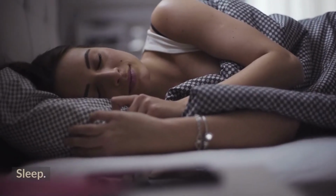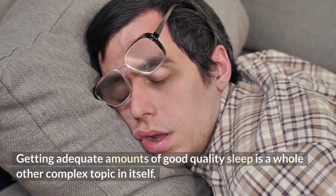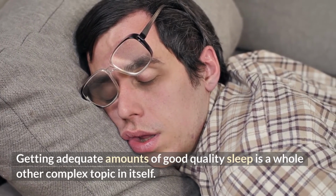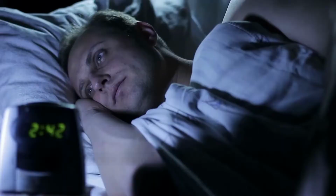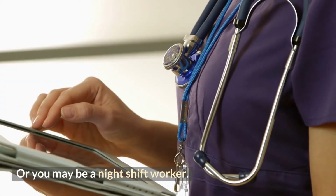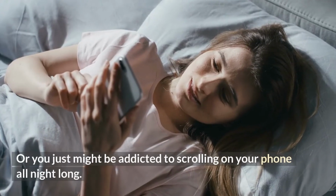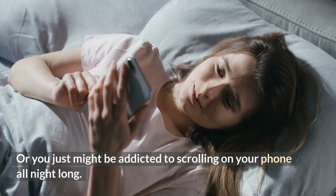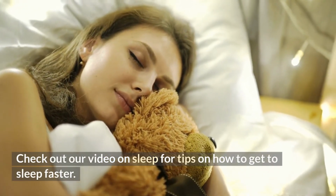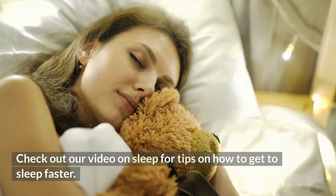Number 4, sleep. Getting adequate amounts of good quality sleep is a whole other complex topic in itself. You may suffer from insomnia, sleep apnea, or chronic pain, or you might be a night shift worker, or you might just be addicted to scrolling on your phone all night long. Check out our video on sleep for tips on how to get to sleep faster.